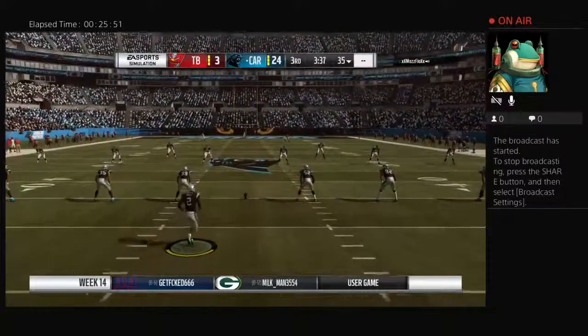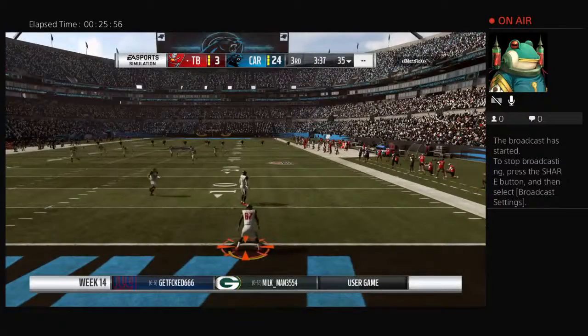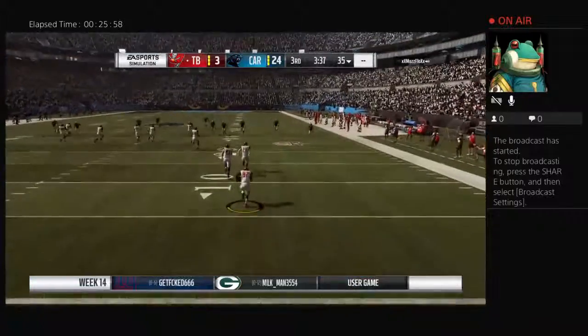Here's Bosher to kick it away. Fielded about a yard deep.